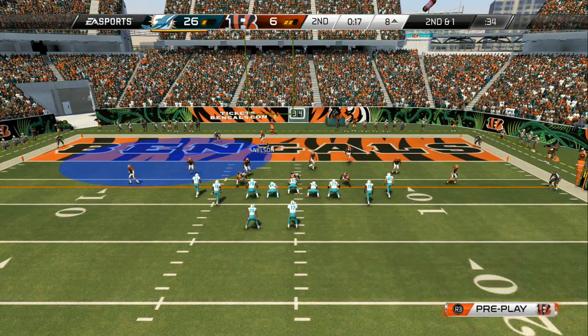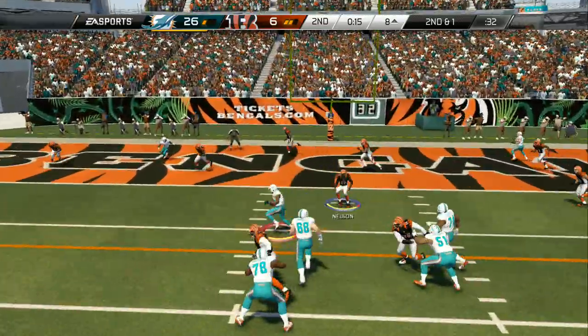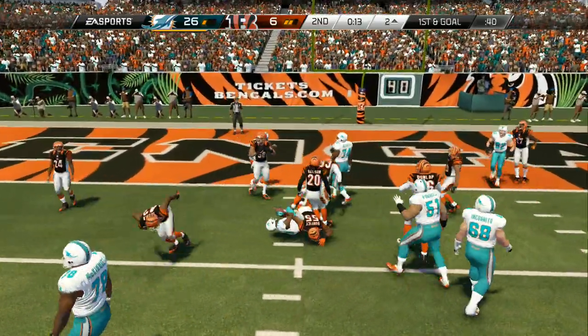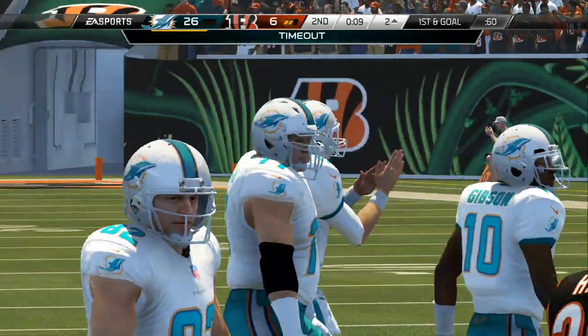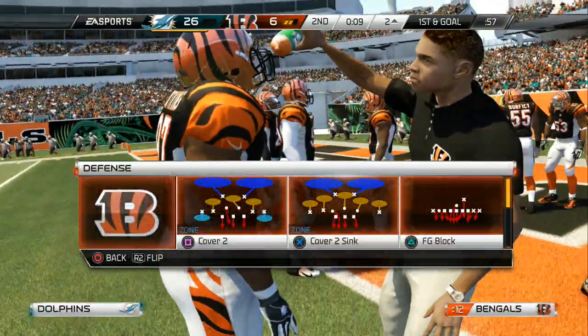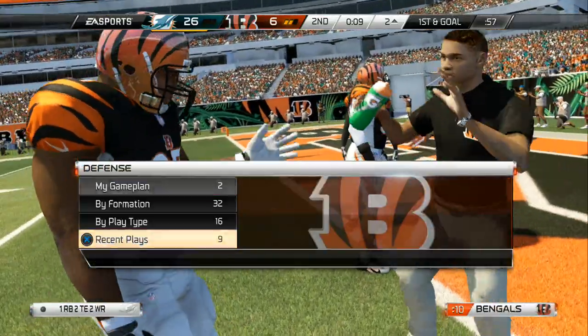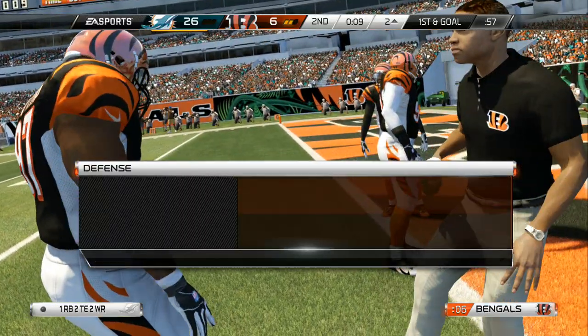Leads us to second down. Tannehill's back in shotgun formation. Reaches out and snatches it. Nothing too exciting here. Just plowing ahead, getting closer to that goal line. Well, they're trying to find out if this defense has the courage and toughness to stand up to them. So far, they haven't. This defense, they better pick it up if they think they're going to stop this offense.